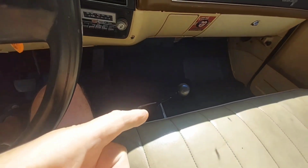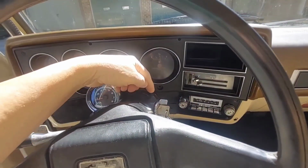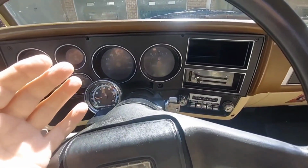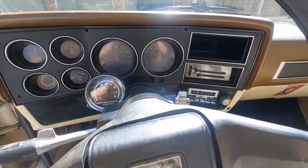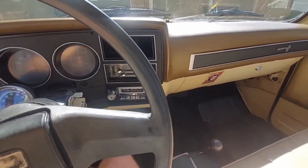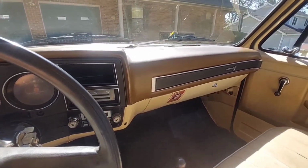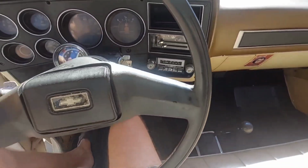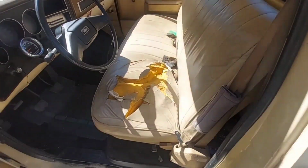It's a 354 speed. It was a 6-cylinder 3-speed on the column, and I would have left it 3-speed on the column, but somebody had already put the 3-speed in the floor, I guess because of linkage problems. So I didn't feel bad about putting a 4-speed in it. Let's check it out for just a minute.